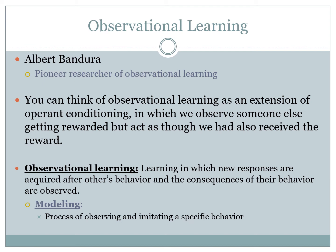So something similar to this is modeling, right? The process of observing and imitating a specific behavior. So observational learning is like the more general thing. All this is saying is you pretty much learn from observing people around you. So you tend to act like the people around you, right? You tend to act like your parents, your siblings, the other kids in your neighborhood, even TV, right? So you can learn from TV.